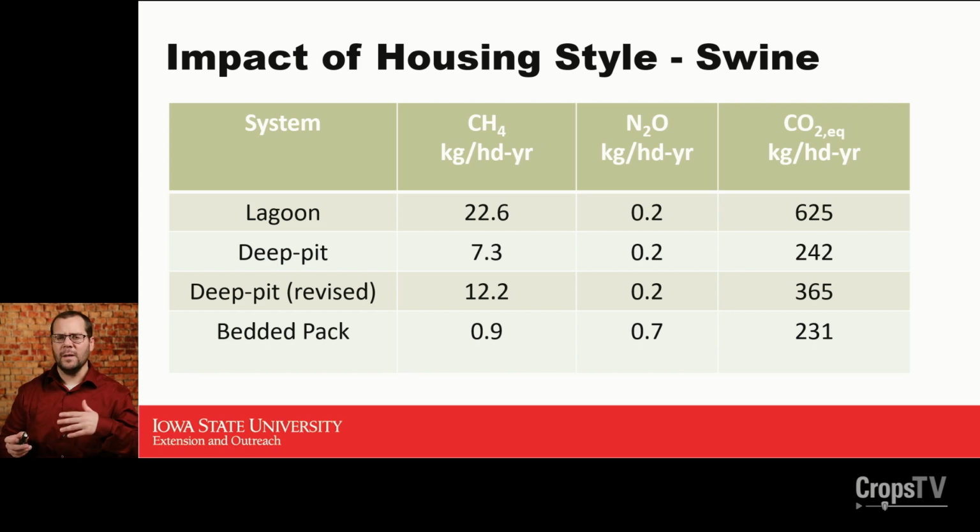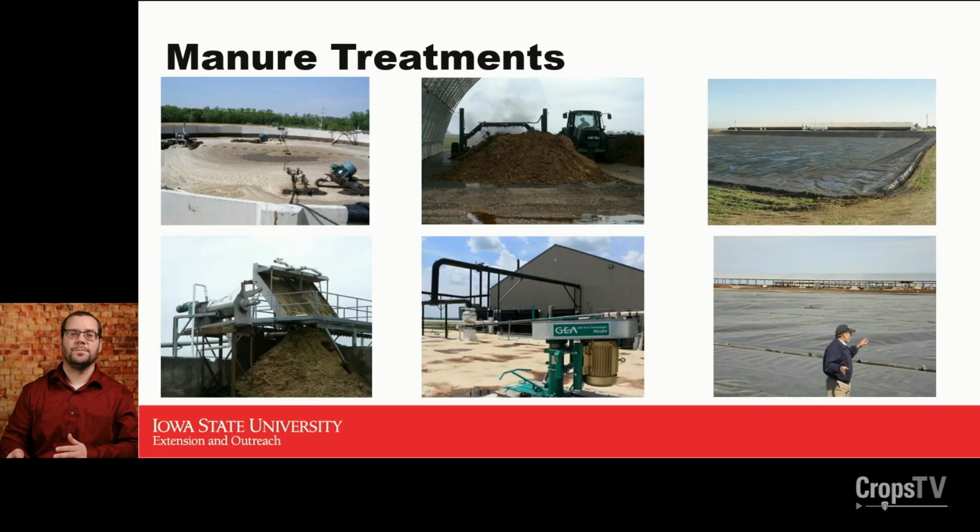And we're seeing that in where a lot of these practices are getting implemented, right? We're choosing to put them on farms that currently have lagoons instead of deep pits because their baseline's higher and it makes a bigger impact on what the emissions are and how much money they can monetize from putting into practice. I did want to walk through at least a few different treatment options out there.